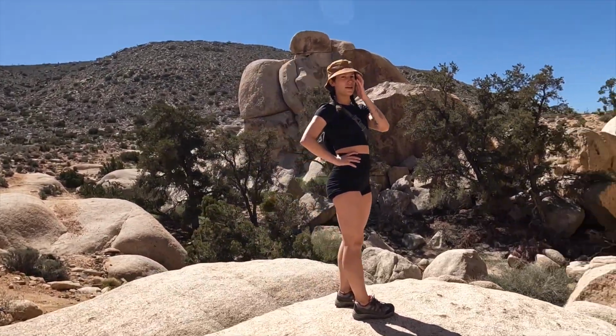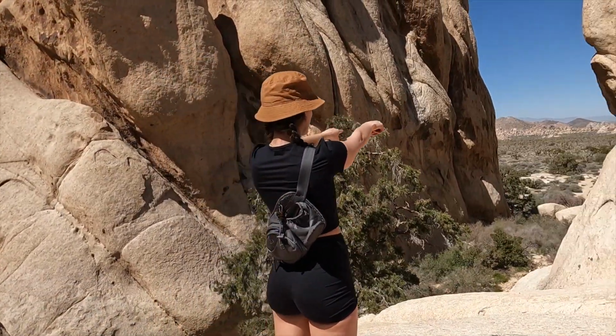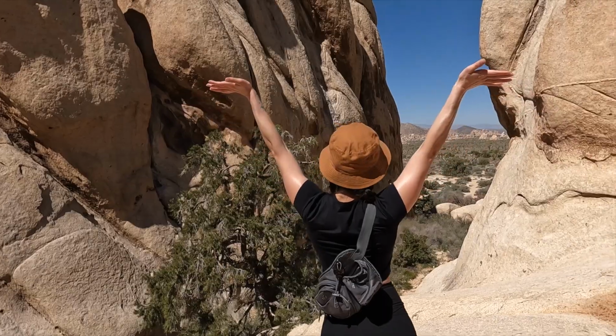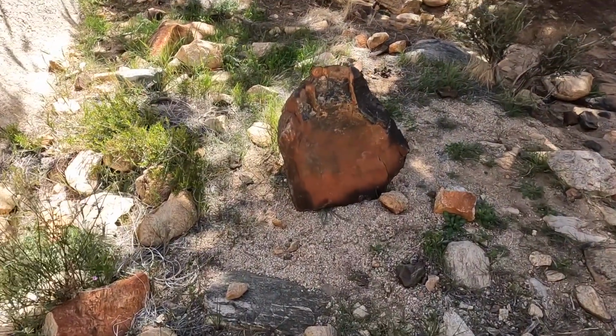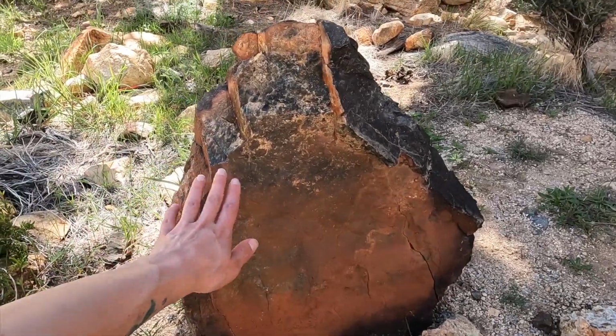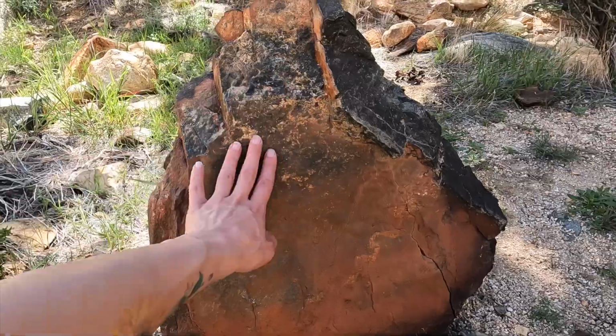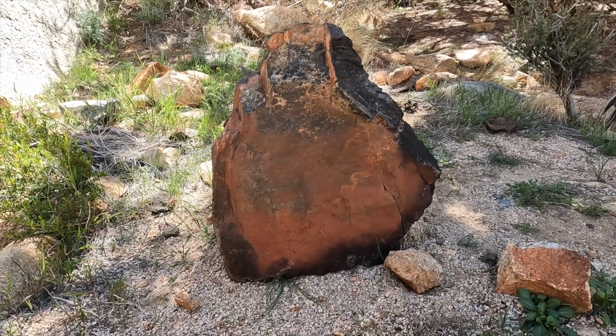Over there, over there. This is my new rock friend. His name is George. George, George, George of the desert. Look how mighty he can be. But look, that's a good looking rock. Look at him.